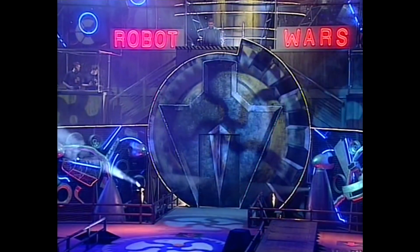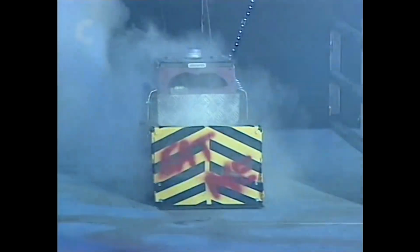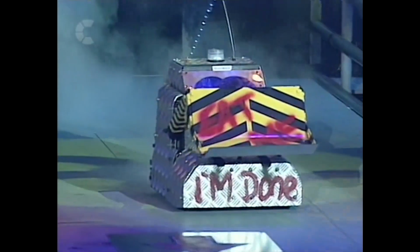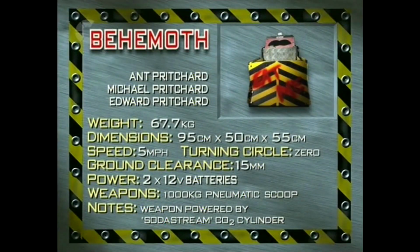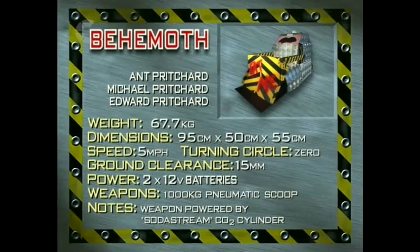From Hemel Hempstead, Behemoth. The tiger-striped pneumatic scoop gives Behemoth its distinctive look. That weapon powered by carbon dioxide from a soda stream bottle. Its shell is of Dexian, that's used for office shelving. This is a father and son team.